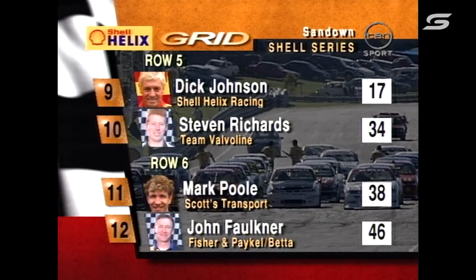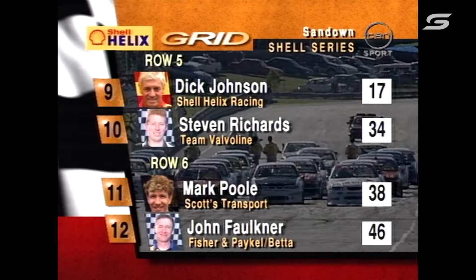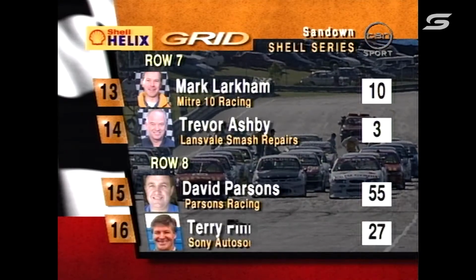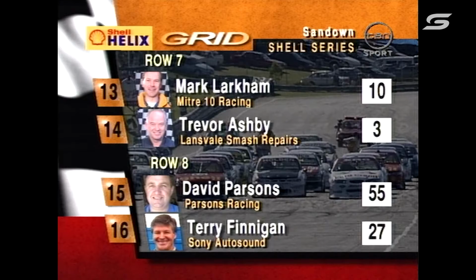That was good work by Stephen in that last race. Top privateer was Mark Poole ahead of John Faulkner. They share the 6th row. Seventh row of the grid is Mark Larkin, great result from him, Trevor Ashby, David Parsons, and finally Terry Finnegan.